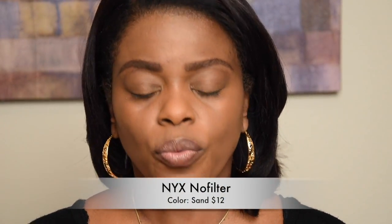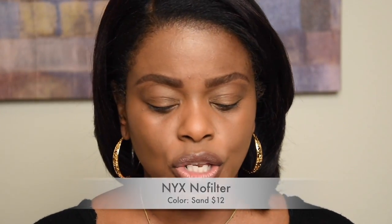Okay, so right here we have the actual powder. It is right here, and it is the Nofilter, and I have it in the color Sand, and it's $12. It comes in 15 shades, and they have 3 other shades that are darker than the one that I purchased, and I bought the color Sand. I'm trying to open it. Okay, so here it is. And whenever you wear a liquid foundation, you should always set it with a light powder, or you can set it with a heavy powder if you choose to, but just a light powder.